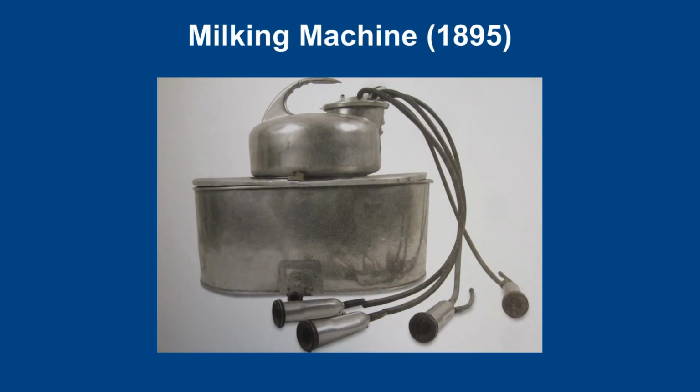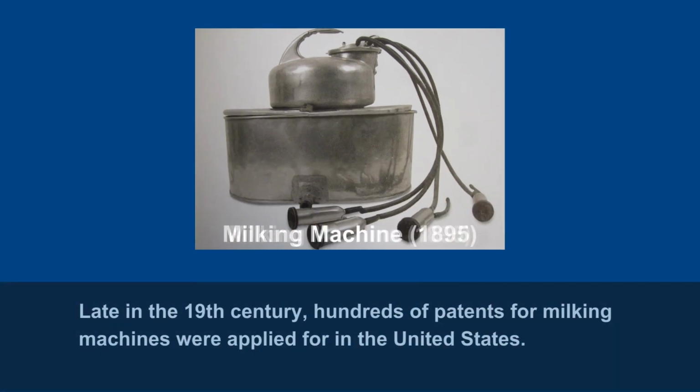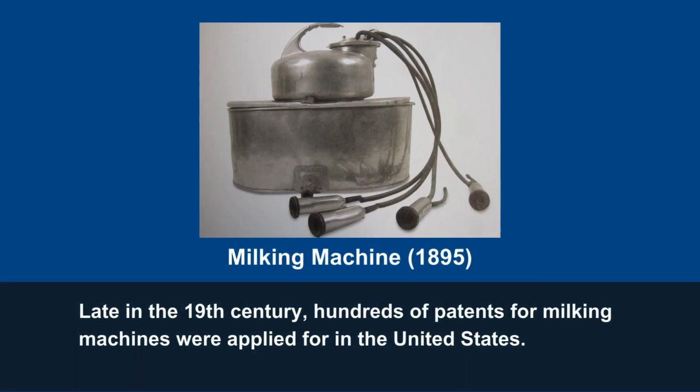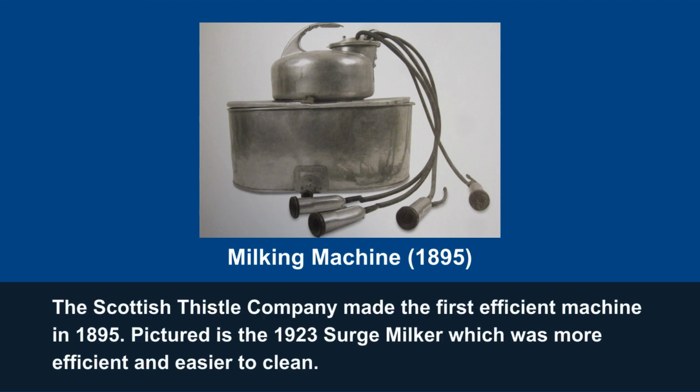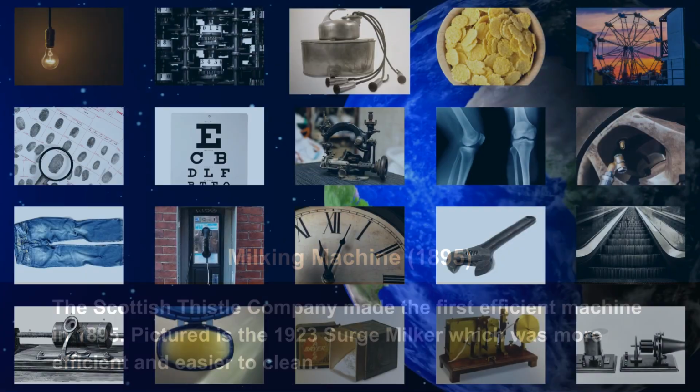Milking machine, 1895. Late in the 19th century, hundreds of patents for milking machines were applied for in the United States. The Scottish Thistle Company made the first efficient machine in 1895. Pictured is the 1923 Surge milker, which was more efficient and easier to clean.